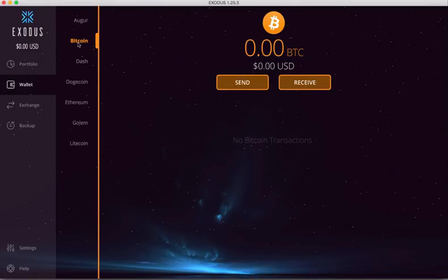We'll look at Bitcoin, and it's very similar to the other ones where you have a send and a receive, but you'll notice that it's pretty clean other than that. Now, once you start loading transactions, there'll be a little bit of a history here, but other than that, you don't see these long numbers or addresses or anything until you actually do something here. So it's just going to show you your balance and what the equivalent is for that in US dollars.